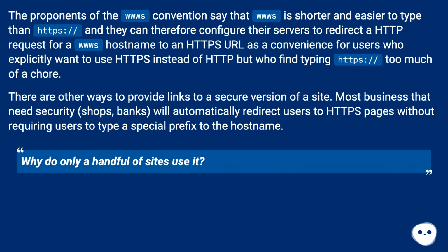The proponents of the WWWS convention say that WWWS is shorter and easier to type than https://, and they can therefore configure their servers to redirect an HTTP request for a WWWS hostname to an HTTPS URL as a convenience for users who explicitly want to use HTTPS instead of HTTP but who find typing https:// too much of a chore. There are other ways to provide links to a secure version of a site. Most businesses that need security, shops, banks, will automatically redirect users to HTTPS pages without requiring users to type a special prefix to the host name.